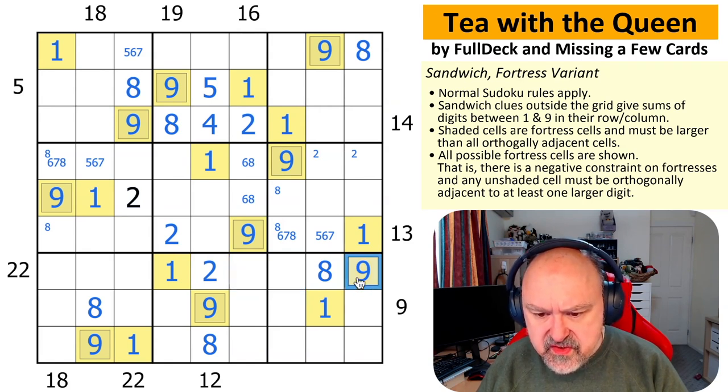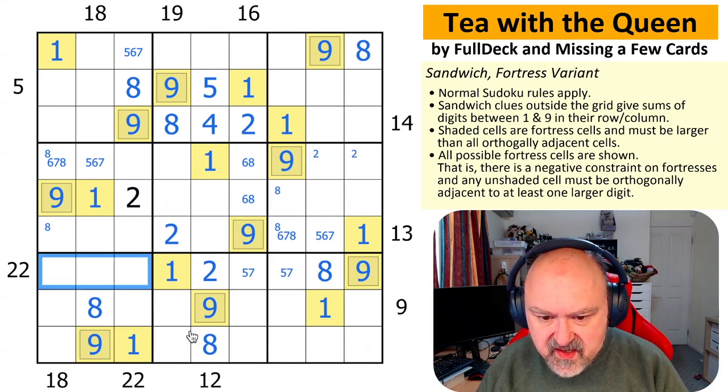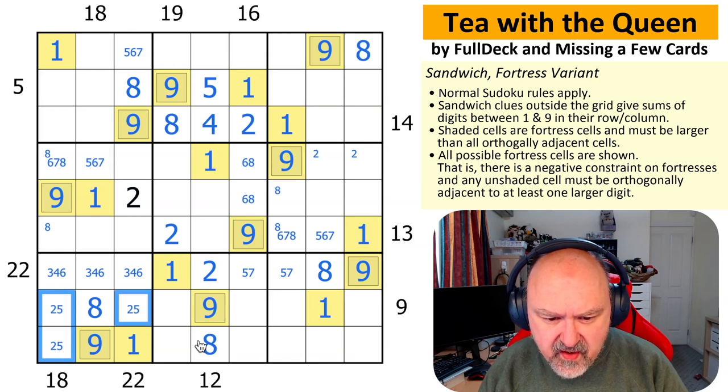I can't use 9 4. I can't use 8 5. Sorry, I can't use 9 3. I can't use 8 4. This has to be 7 5. But the 7 could go anywhere because it could be next to a 9 or an 8. So that's fine. But these are now 1, 2, 3, 4, 6. And these are 2, 5, and 7.